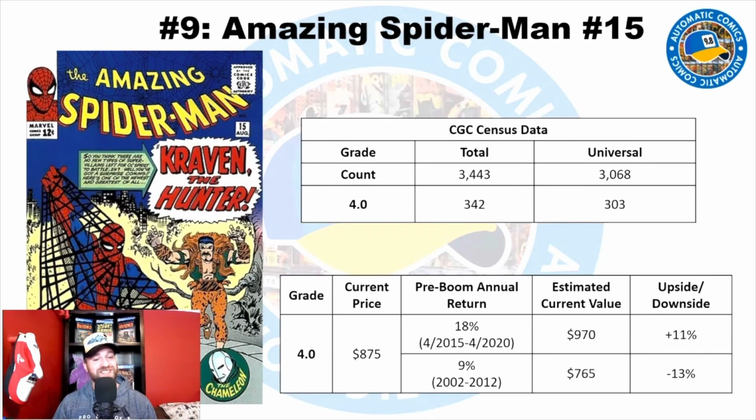This book had a peak sale of $2,000. So it has come down by 56% since that peak sale in a 4.0. It's definitely a book that's corrected quite a bit and does look pretty appealing right now.